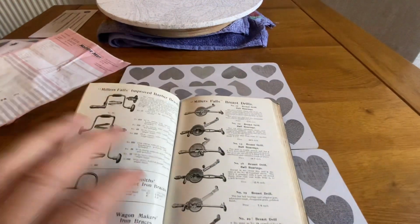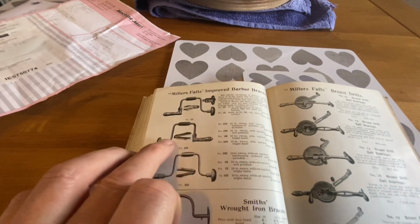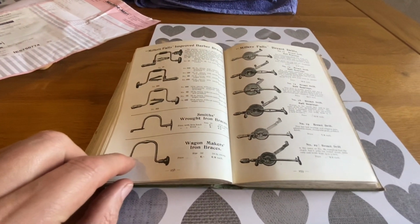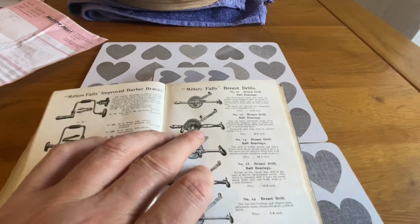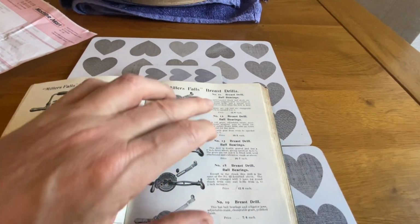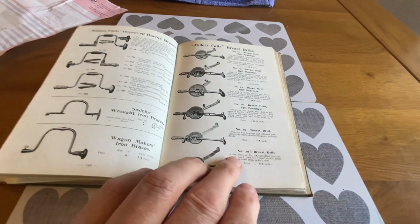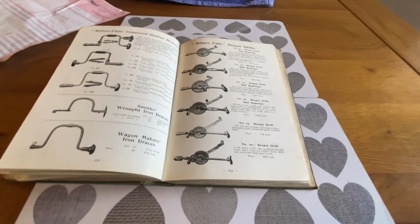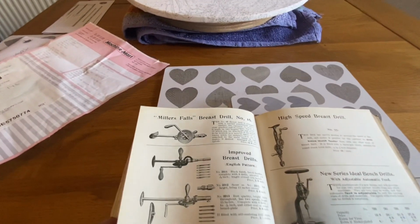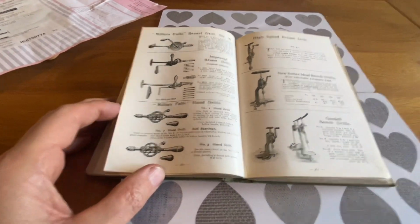What have we got here? Miller's Falls. Oh, yeah, Miller's Falls is here. Smith's. Miller's Falls. And the number on them: a 10, a 12, a 13, an 18, a 19 and a 20. So if you wanted to know how old your model is, at least because you found it in a book or you've seen it on Reggie on the Road in his films.